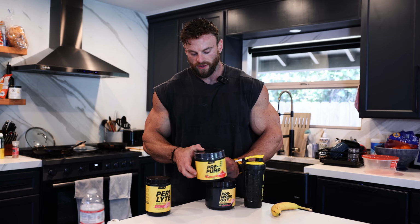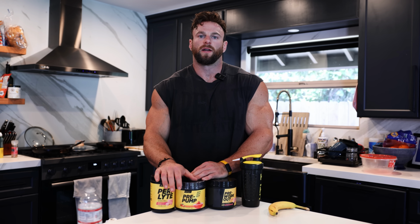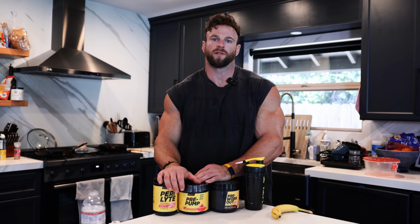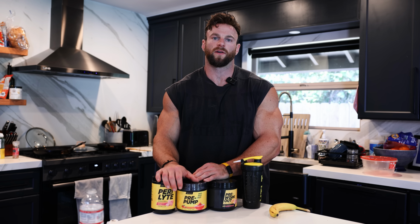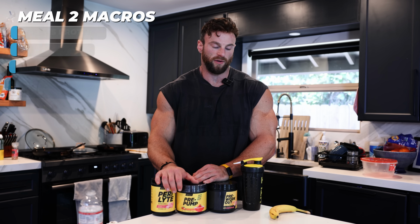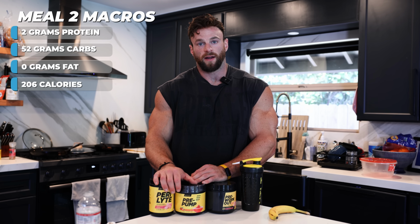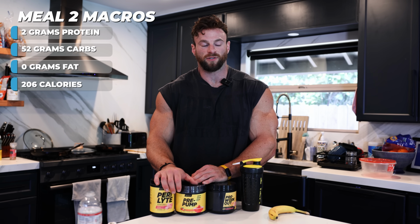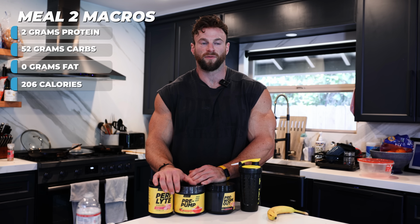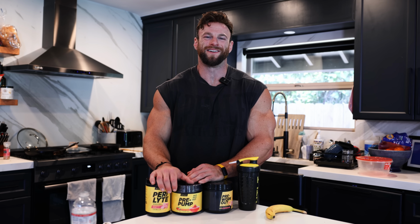Pre-pump with that. And then my intra, I'll do some Peri-Lite, and I'll do a half scoop of dextrin carbohydrates, a Carbolin. So it's about 25 grams of carbs intra workout. And so between pre and intra, that'll be about 45 to 50 grams of carbs. And then I will see you guys at the gym, and I'll show you post-workout meal number 4, which is also literally a shake. Not to give it away, but I'll see you guys at the gym shortly.